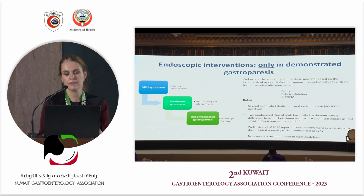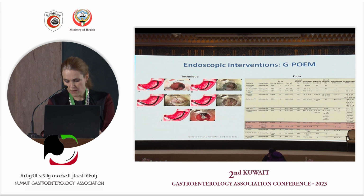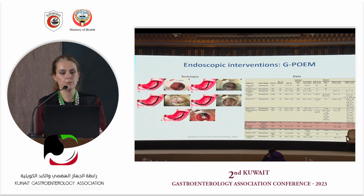There are several open-label studies showing initially that injecting Botox, 100 units in the pylorus, could be helpful, but subsequent randomized clinical trials failed to demonstrate a difference between botulinum toxin injection and placebo in gastroparesis. There's been another subsequent study in 2017 which reported 75% improvement in patients who had normal gastric myoelectrical activity. It's in general not recommended in the majority of guidelines. We now have a new kid on the block, that's G-point.